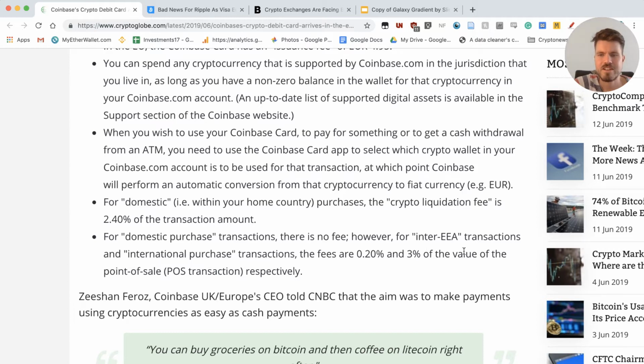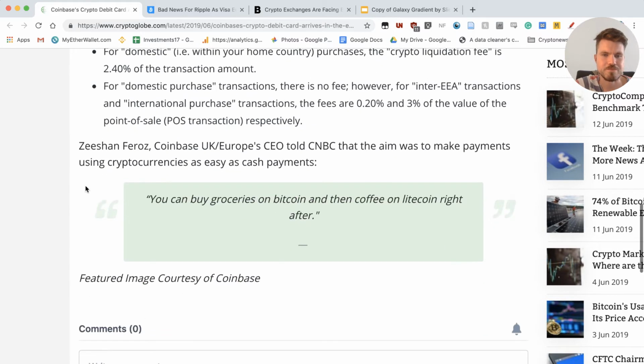However, for inter-EEA transactions and international purchase transactions, the fees are 0.2% and 3% of the value of the point of sale transaction respectively. One thing to note here is that it's definitely a bit more expensive than traditional credit cards. With Visa cards like the one that I've got, I pay around 1.5% in fees per transaction. So this is nearly double that amount depending on which kind of transaction you're doing, but you've got the benefit that you can pay with cryptocurrency, and that's something that many people are looking forward to.